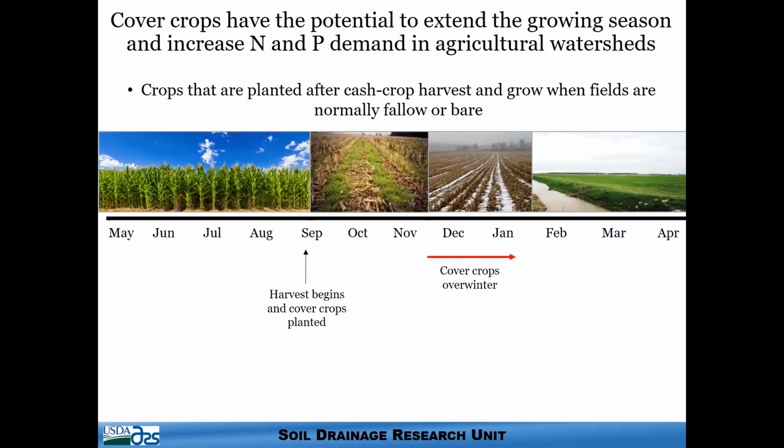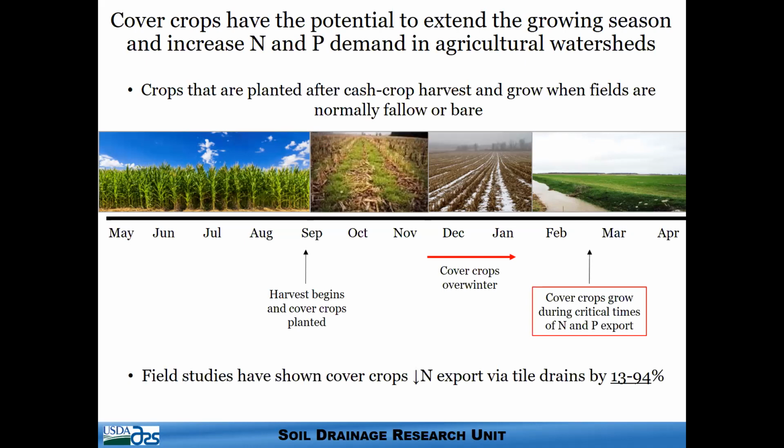And indeed, field studies that have been conducted on experimental farms across the US, anywhere from Delaware to Ohio to Iowa, have shown that cover crops can reduce nitrogen loss specifically by anywhere from 13 to 94%. And then studies examining the effects of cover crops on phosphorus loss, which is usually what we're worried about in the Western Lake Erie Basin, have reported mixed results. So some studies have reported decreased phosphorus loss, increased phosphorus loss, or really no effect.